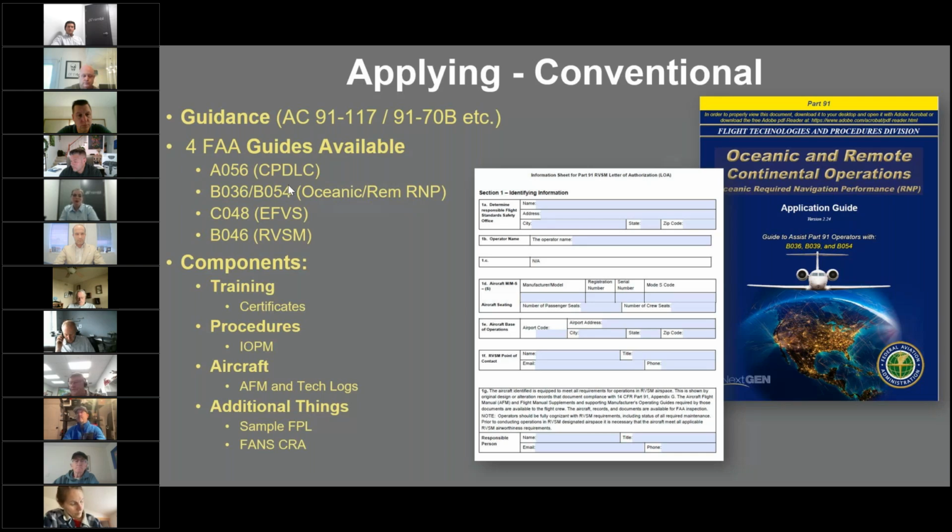And then there are some where it's procedural and you only need to really do one class in order to fulfill the requirements, even if you're applying for multiple aircraft and multiple models, like the International Operations Procedures training. You also need to have procedures. This is usually going to be an IOPM. It's usually going to be stock because the FAA does have specific requirements that need to be included in an IOPM in order to meet their standards. So you can get it stock and then you can have it edited to more apply to your specific operation. This is usually just going to be titles, but if you know for a fact that you're never applying for certain airspaces, you can tailor it down to just the airspace that you know you're flying into.